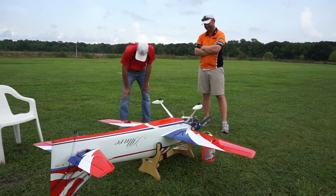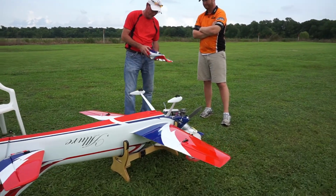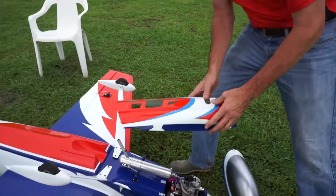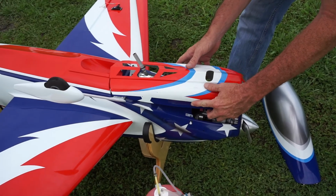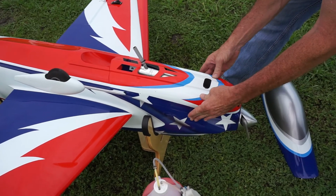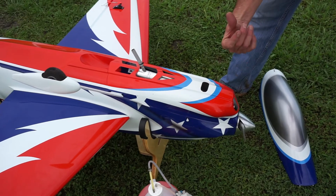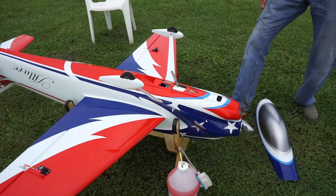Yeah, that's right. But the kit comes with the cowling already mounted. As you can see here from the factory, it's a quick disconnect mount style. The Japanese made famous. If I can get it popped in here. And this is really the way to do it if you're flying glow. And you're done. No screws to deal with, no screws to fall out.